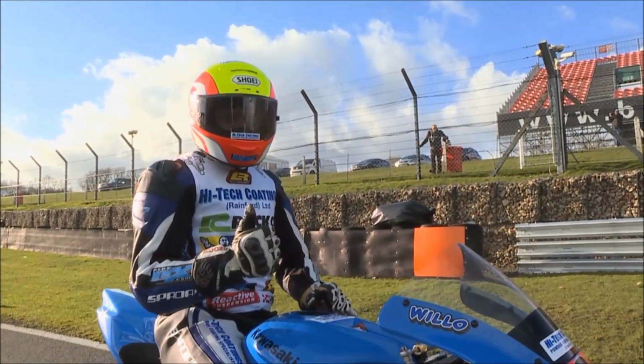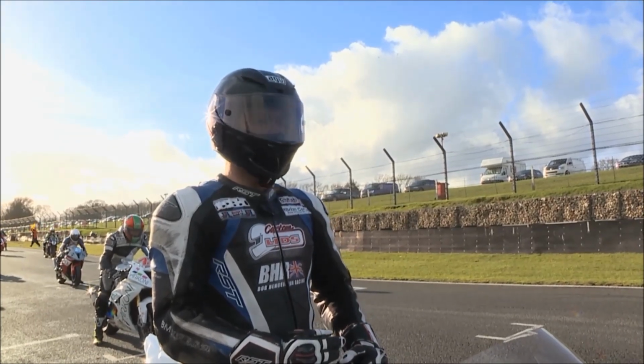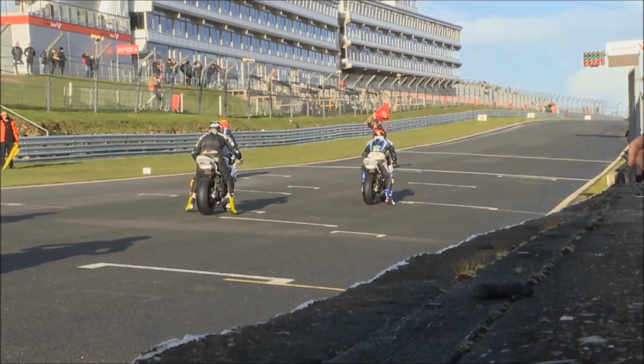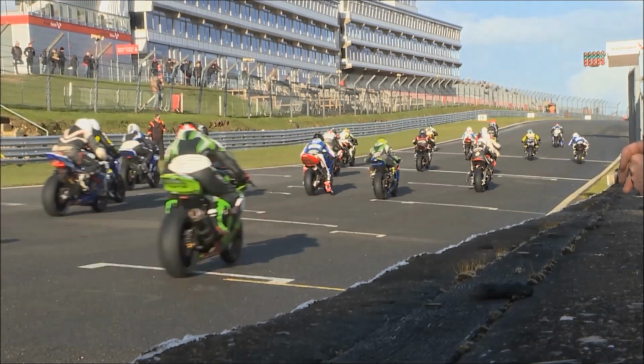Sun's still shining, but there's still a little bit of a damp coating on the surface, which might just please Lee Williams, seeing as he was so dominant in race 1. Phil Crow, who crashed earlier on the warm-up lap, hasn't made it to the grid again. So fingers crossed that Phil's okay. Of course, Phil will be attending the GP1 race this season as well as the TT. Many other riders on this grid will be doing much the same.